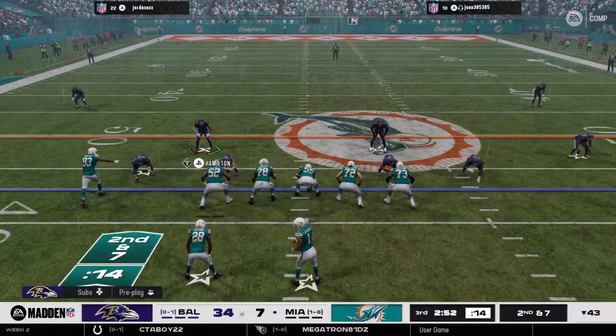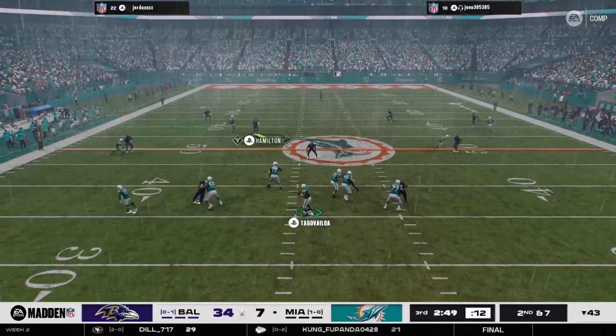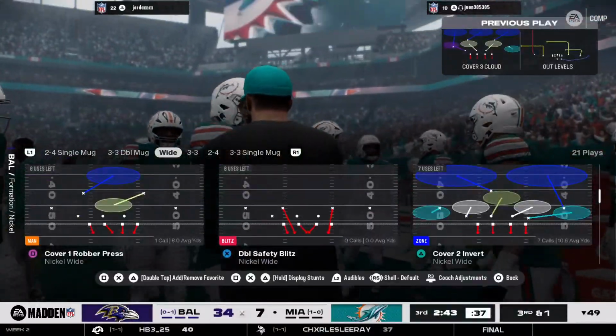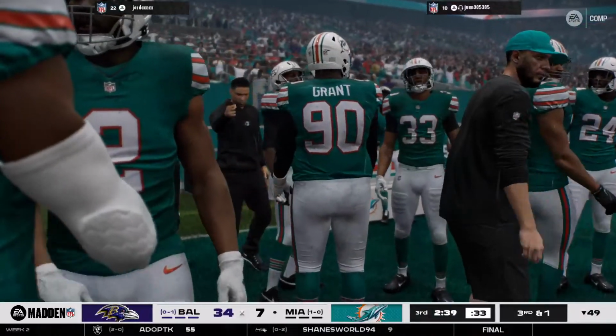22, Watson, Oscar. From the 43, hits him on the in route. Ooh, and the stop made awfully close to the marker and in midfield. It's going to be third and short now from the 49.